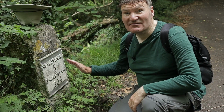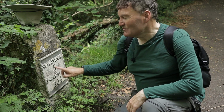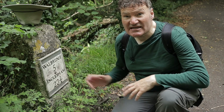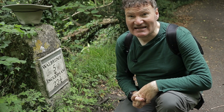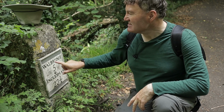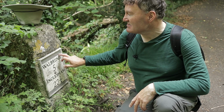Now down here we have one of these magnificent milestone posts, Woolbridge 5, Inglesham 23 and 3/4. And of course, Inglesham is where we're going to be later on in today's video on Canal Update 10 on the TNS. It says the valley works opposite, and it gives you an indication about that.